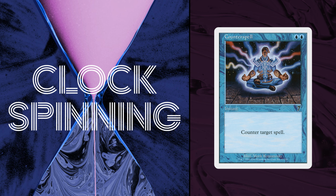And as you were saying that, I realized I don't feel like there is an iconic counterspell to me. I can't think of any of these images when I saw them for the first time in a long time as we were getting ready for the show. None of them made me think, oh yeah, that's the counterspell for me.